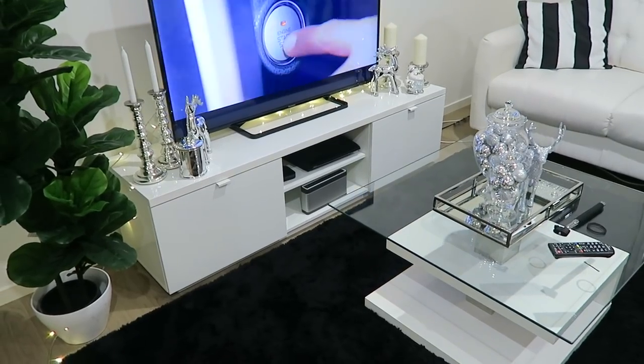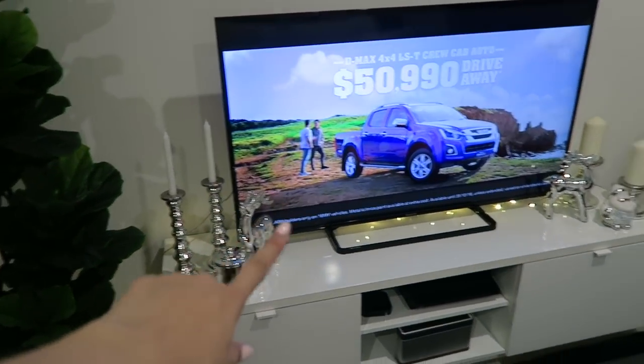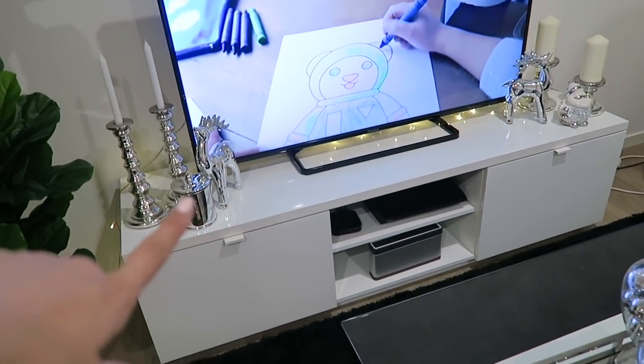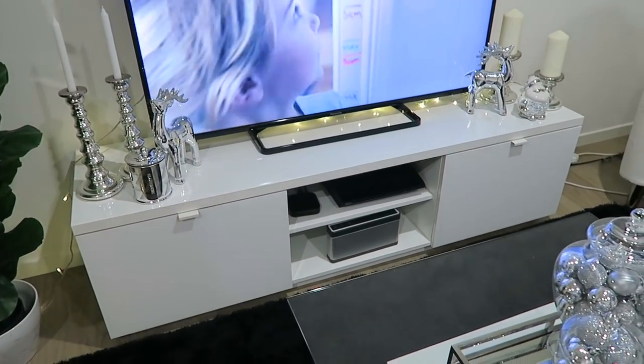And then for my TV unit, I didn't really add too much to it. I just put the two little reindeers on either side and then that little Santa over there. But as you can see, there's some lights kind of peeking through the back of the actual TV. I need to hide those.